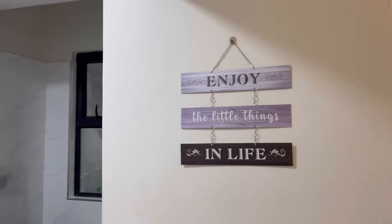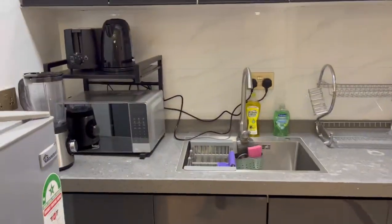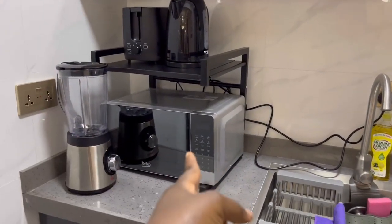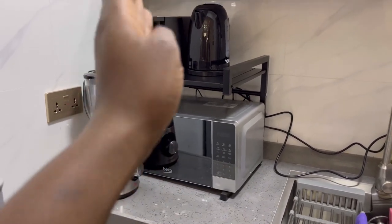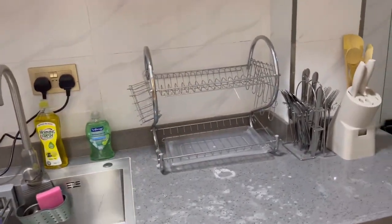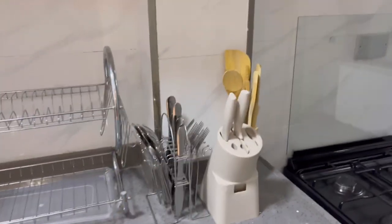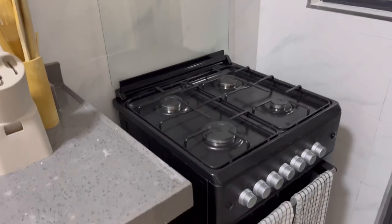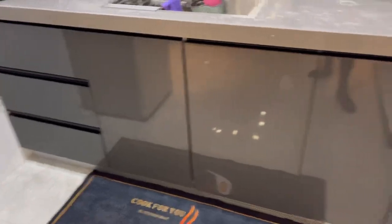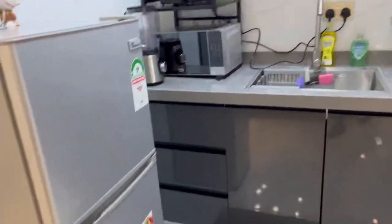We have here "enjoy little things in life," and then when we get into the kitchen, you have cabinets up here. Then here we have microwave, blender, toaster, and a kettle, your sink, a place where you can put your cutlery, your dishes. Every other thing that you can see here. Then we have your gas cooker right there. And then down here, we have more storage, cabinet space. And then right here, we have the fridge. This fridge is so tiny.